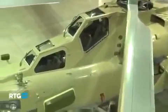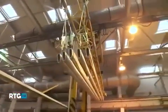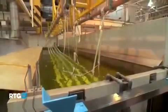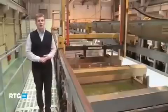Composite materials can't yet fully replace metal, so aluminum and aluminum alloys still form the basis of aircraft construction. But metals have a quality that limits their longevity. Acid treatment procedures help to prolong their period of service life. Before the assembly starts, all the aluminium parts are protected from corrosion. This is done at the anodizing department.